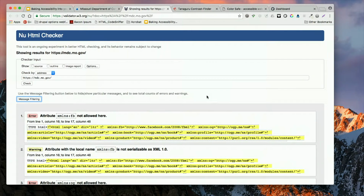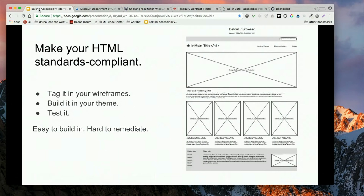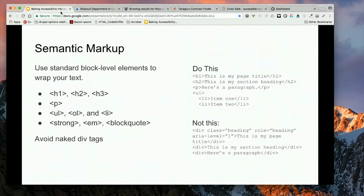Let's see. We'll go back to some other examples in a couple of minutes, but move on since we're running late.